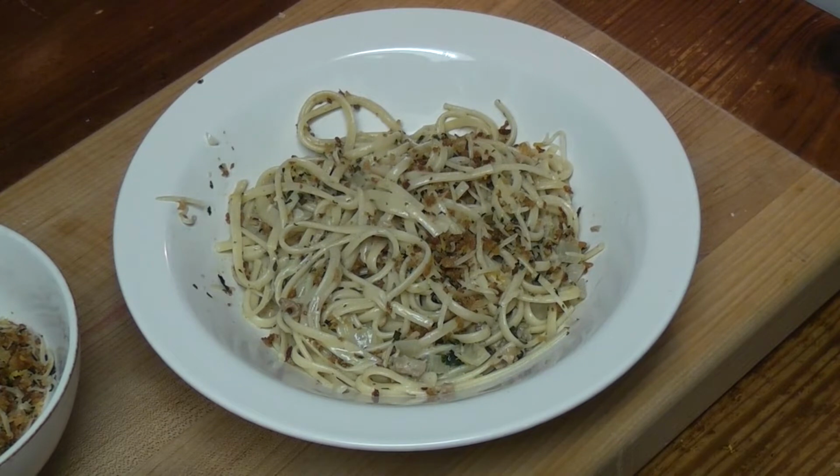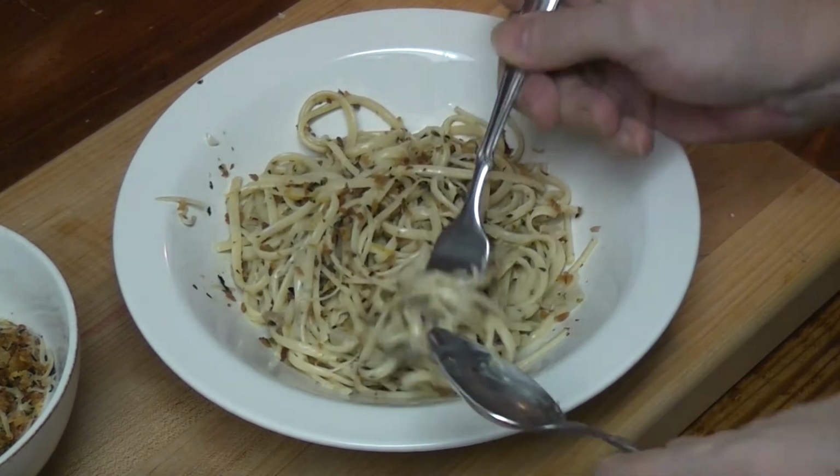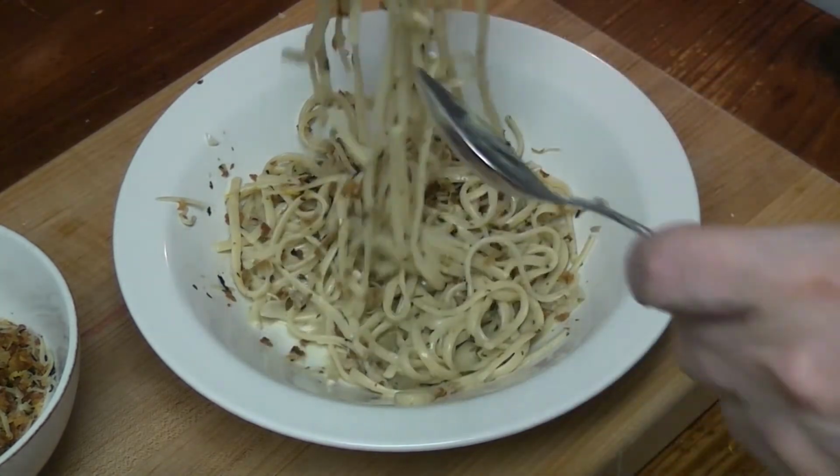Here's the story with the clam sauce. I think I've only had it twice in my whole life. I can't remember the last time I bought Progresso clam sauce. About 2 weeks ago, I saw the can of Progresso clam sauce. I thought, I have to get it. I wasn't even thinking about making a video. When I Googled it, I found the recipe for Progresso. I'll put a link down below. It's on their website.